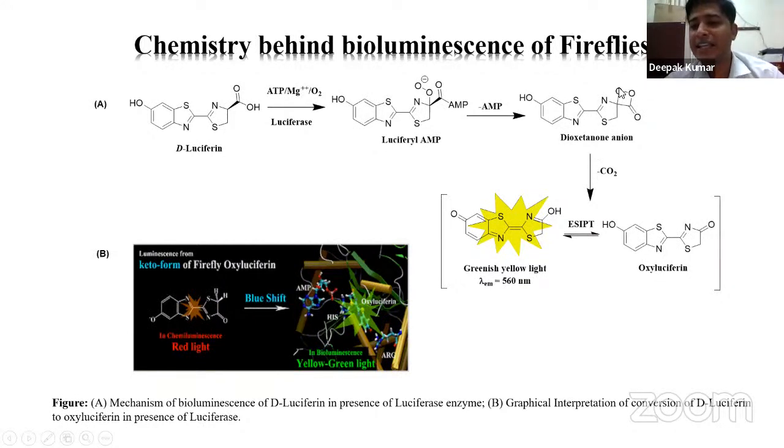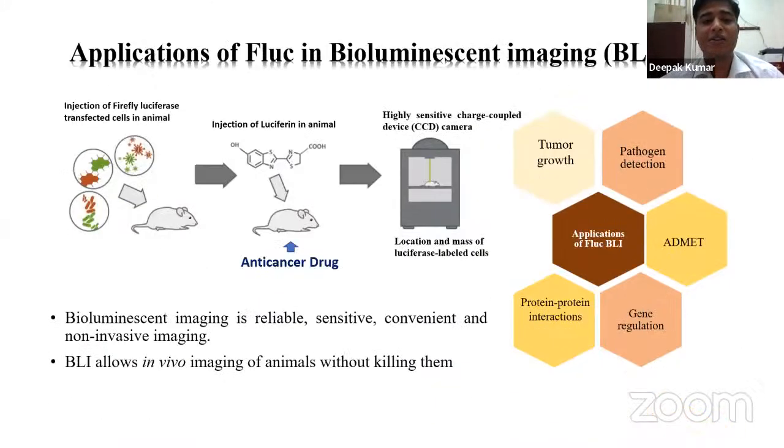And when carbon dioxide is released from this molecule, going from the excited state to the ground state, it gives light in the range of 516 nanometer. So can we use this light to diagnose cancer in animals? Here I will tell you how we can use this light in the detection of cancer.